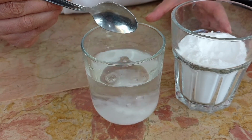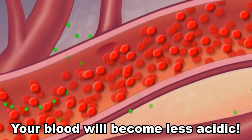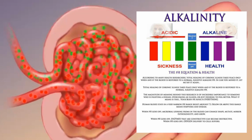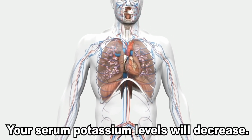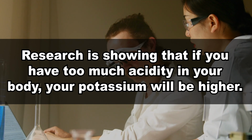When you mix 1/3 tablespoon in water and drink it, 3 things are going to happen in your body. First of all, your blood will become less acidic. Keeping the acid-alkaline balance in the body is a task that puts a huge amount of stress on the kidneys. This remedy will help them. Second, your serum potassium levels will decrease. Research is showing that if you have too much acidity in your body, your potassium will be higher.